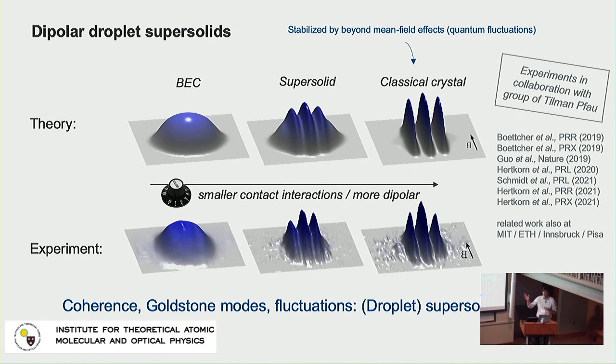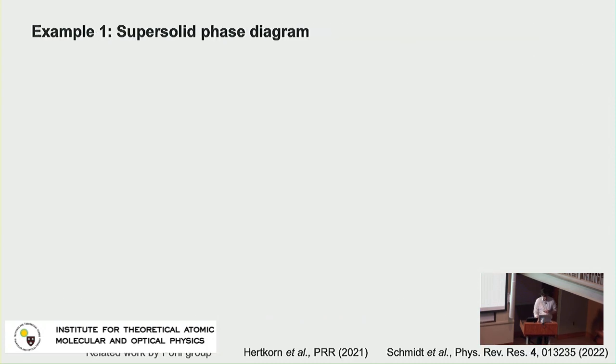There's also important work here in Wolfgang's group at MIT that I should mention, and of course in Innsbruck and Pisa on these dipolar systems. The bottom line is this weird state of matter does exist. But now the problem is, it turns out there are actually a lot of questions that we cannot address using magnetic atoms or helium for that matter. And of course, I'm going to argue that molecules are like the best thing that you can do for this.